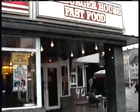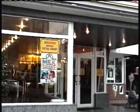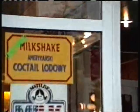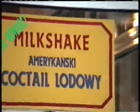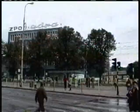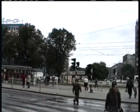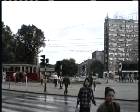McDonald's and Burger King may not have made it here yet, but that hasn't stopped them from doing their own local thing. American steam milkshakes. Okay, why not? And here we are downtown at the Four Corners, and you can see it's all a bustle with new construction and everything.